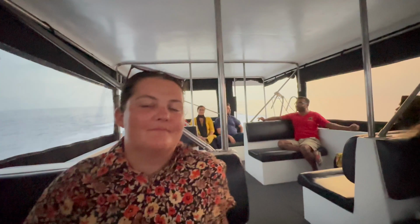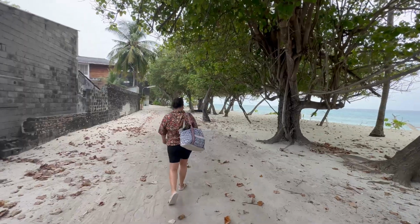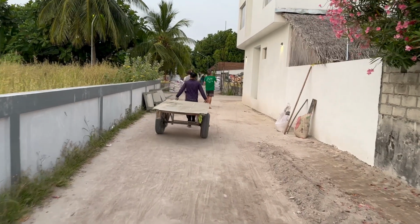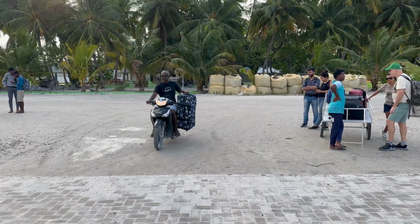And once you get to the island, getting around is basically just walking. There are usually no cars on each island, and most people just use bicycles or walk to get around. When you arrive at the port on your island though, your guest house will probably come and meet you with some kind of wheelbarrow or trailer, and they will take your suitcases for you because the roads are generally very sandy, so it's hard to wheel a suitcase, but your guest house will come and help.